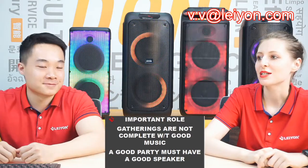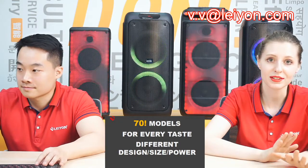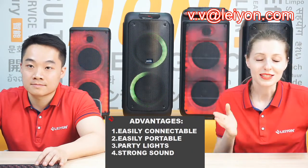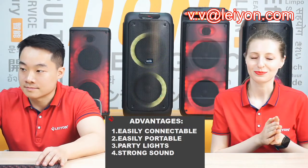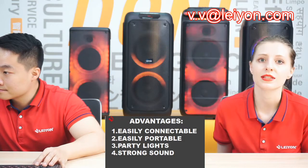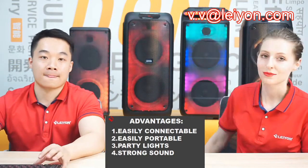That's right. We have more than 70 models of all kinds of party speakers, Bluetooth speakers for everyone, for every taste, every design, different power, everything. So please stay with us. We are sure there is a right speaker for you. And what advantages can we mention about the party speakers? The most important ones are that they are easily connectable and easily portable. They have party lights, like these lights, which are really amazing.